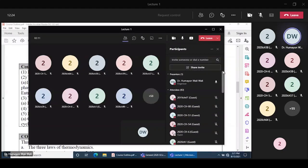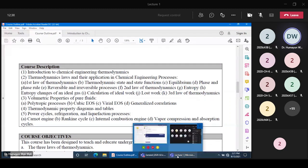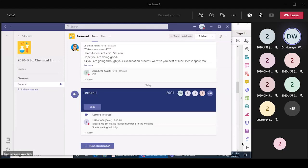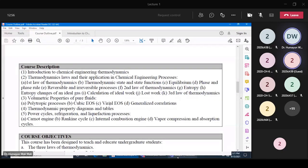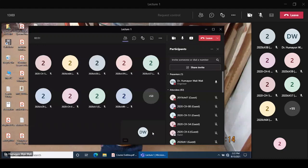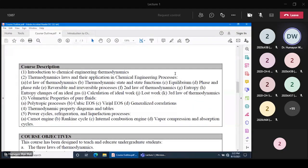I think there is no one. All have joined. So I'll do it again, then there is a problem with my Teams. I can't do it again and again. Those students, if there is still anyone left, I will send the recording also. You can listen to that. But please let me go through this first lecture because we are right now short of time. So can you listen to me now? Yes, sir.